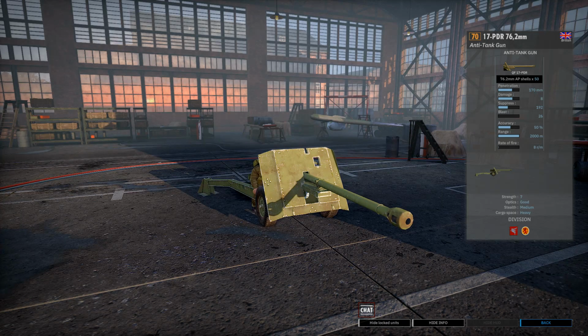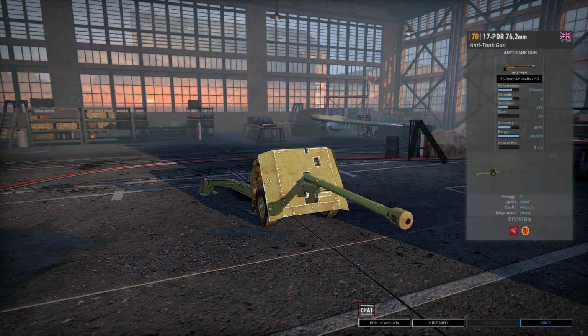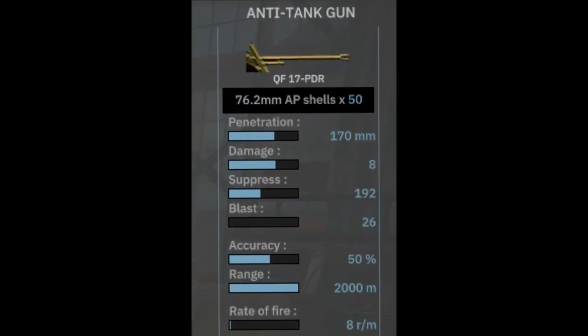So in game, the 17-pounder is a 70-point anti-tank gun available to the 15th Scottish, the 6th Airborne, the 3rd Canadian, and the 1st Polish Armoured Divisions. It is one big gun. And who would have been surprised, the 17-pounder is equipped with a 17-pounder. We have armor penetration shells, and long story short, it's a pretty damn powerful anti-tank gun.